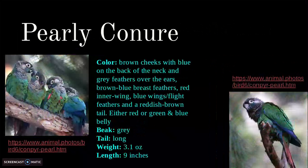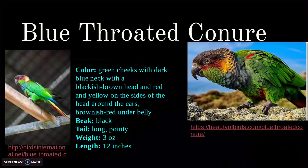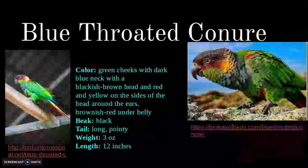The pearly conure, they get about 9 inches and 3.1 ounces. They're mostly blue and green with some gray on their face, and I think they're very pretty as well. The painted conure, they get up to 10 inches long. Their necks have a white and black scaly color pattern. Their bellies are red and they're mostly green. They also have red on their cheeks and white.